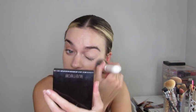Blend it a little bit down my neck. I'm just gonna pat it in. Just gonna give a little bit more on my hand. Because I always like to blend the foundation onto my eyes, so it's more of a monochromatic foundation look.